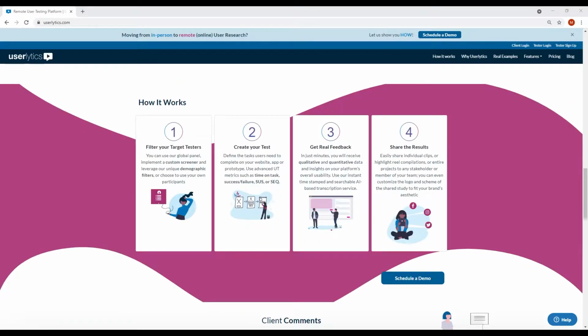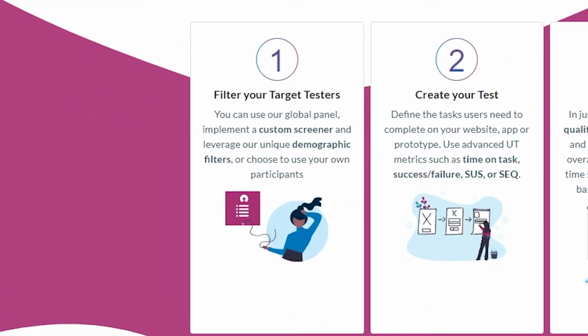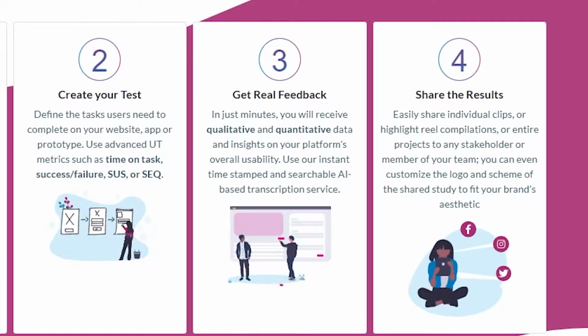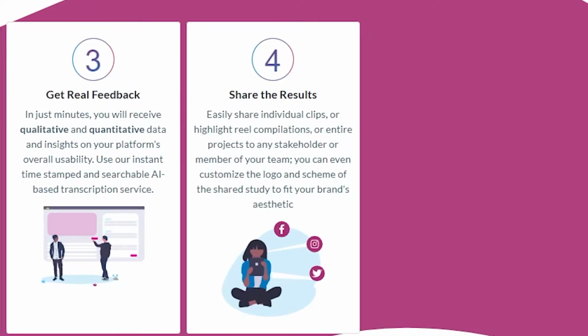If you look at this section, we will see how they do their testing process. First, they filter out the testers depending on what they put on their profile. Then they create the test specifically for the testers. Then after the tester tests a website or mobile app, they give their feedback about it. They can then share the feedback and results of the testing to stakeholders of their companies.